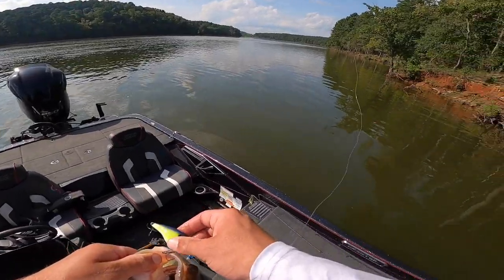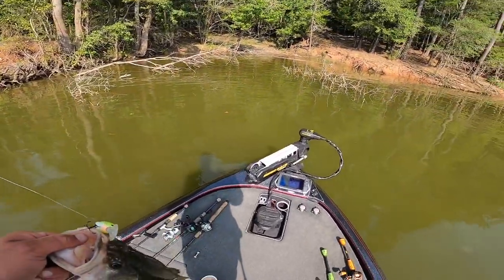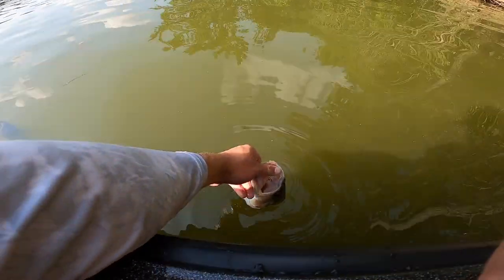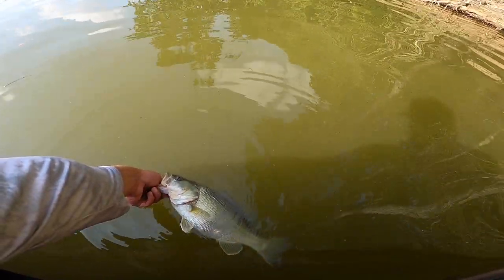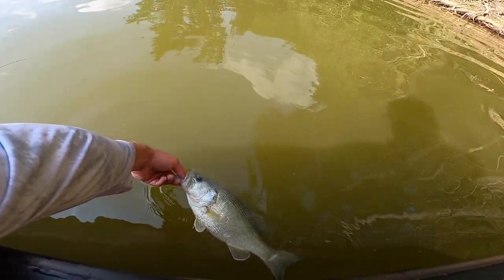Dude, I thought he was a lot bigger than this, though. I thought he was a giant. I'm not going to lie to you. All right, guys. Still don't have my scale, but I'm going to say that that fish is at least 2 pounds. Probably 2.5 pounds just because she is so dang fat.